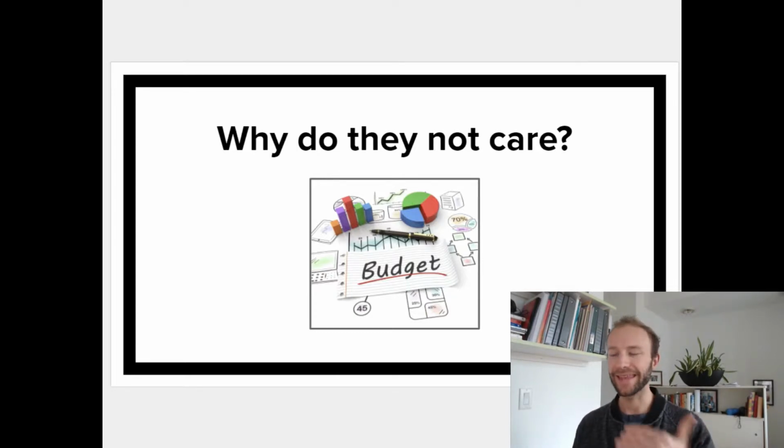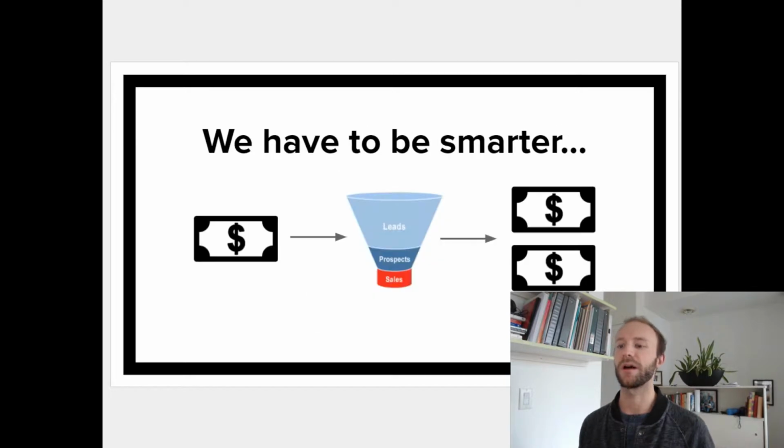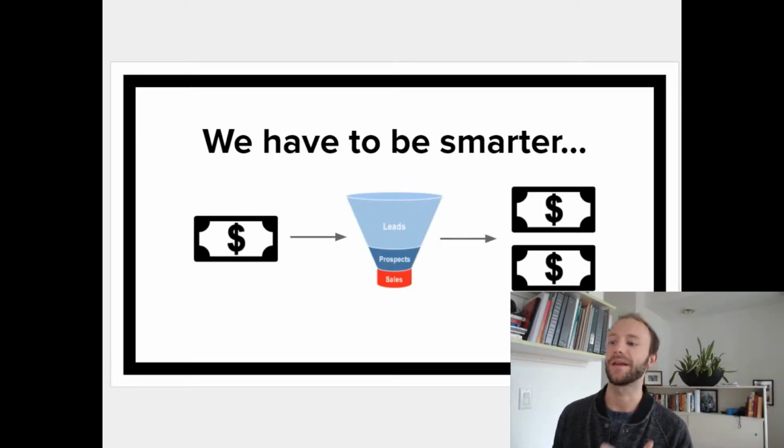And this is who we're modeling, guys. These are the people who we're modeling. And as small entrepreneurs operating on small budgets, we have to start being smarter. It's no wonder the stats are like 95% of all small businesses fail within the first 5 years or something like that. It's no wonder those stats are so high.